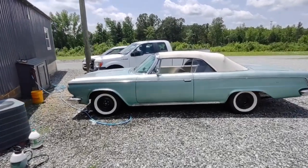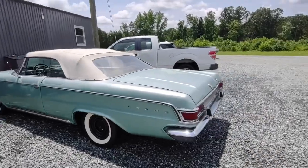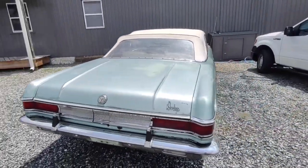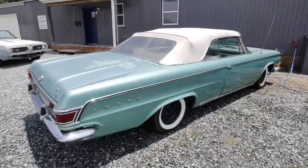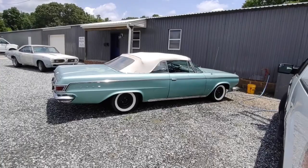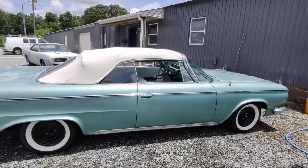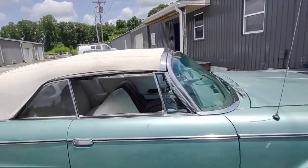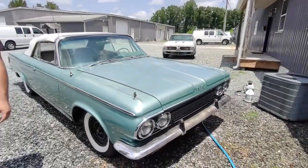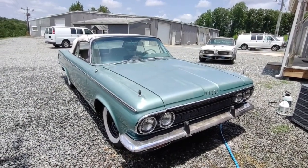All right, there she is. Tires all scrubbed. Got all the crud and crust off of it. We're gonna go get the hubcaps and get the windows cleaned up, run a vacuum through it, get her ready to go. We will be Carlisle bound, but before we go, we're going to do a little road trip in it, get a ride along on this 64 880 convertible.